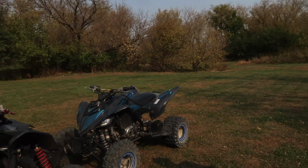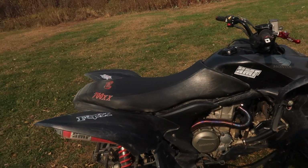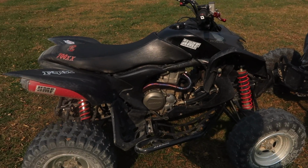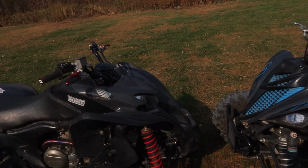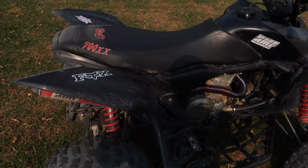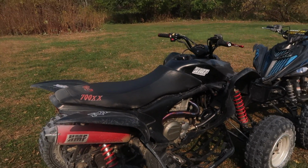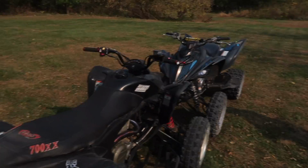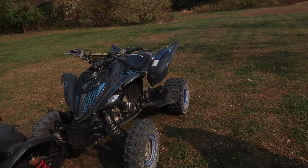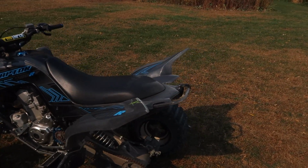Yeah. So let's give them a rundown of what's done to these, because they're pretty similar, aren't they? Yeah. First off, these are my quads, guys. This is my 2008 Honda TRX 700XX, and that's my 2017 Yamaha Raptor 700, and they're both tuned up. What we got going on with this one is the stock intake, but we have an HMF full system exhaust on this, and then of course we got the Power Commander 5, and she's dyno tuned, she's all tuned up, she's ready to go. And then on this one we have a GYTR intake with a DASA full exhaust.